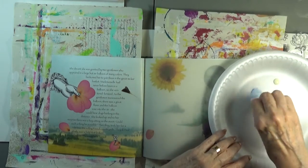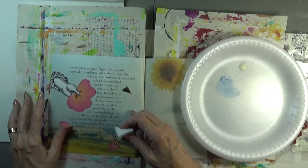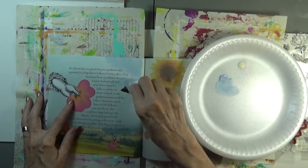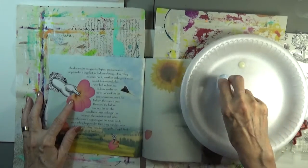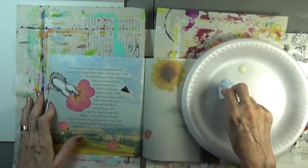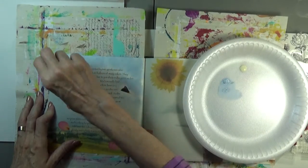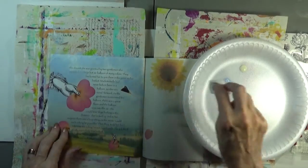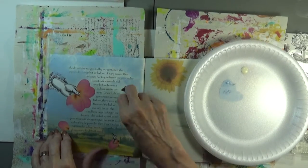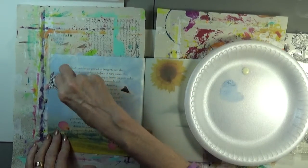Let's see what we can do on this first page of the spread. Oh my. Yes, yes. There it goes. Every time I use this color, I thank heavens that they're still making it. I went and bought 2 extra bottles because the thought of running out of this lovely blue makes me go weak in the knees.